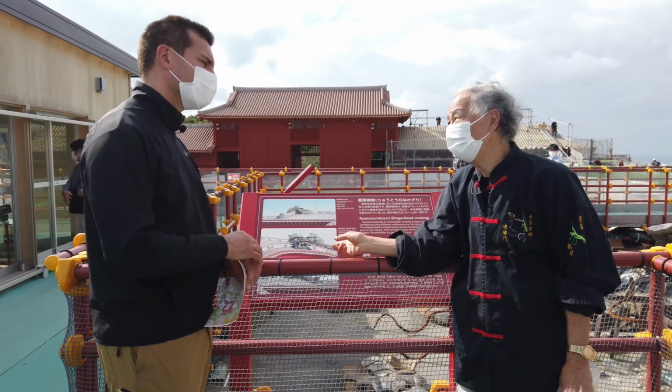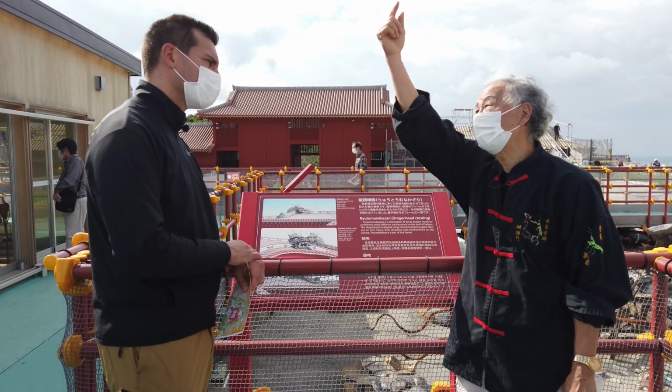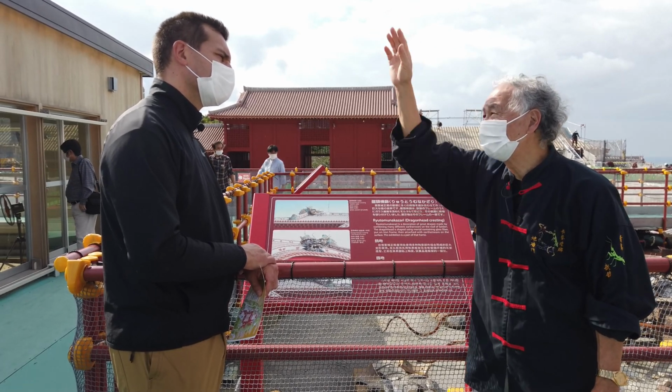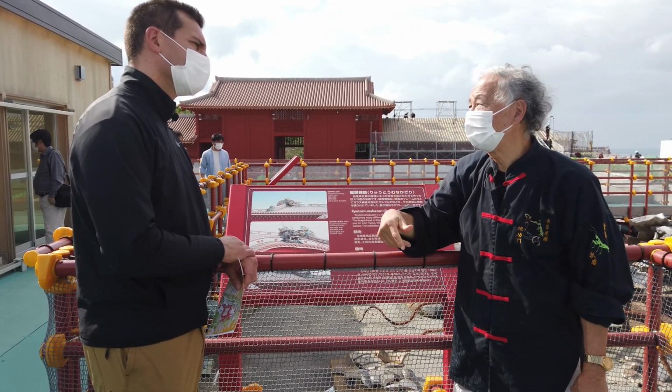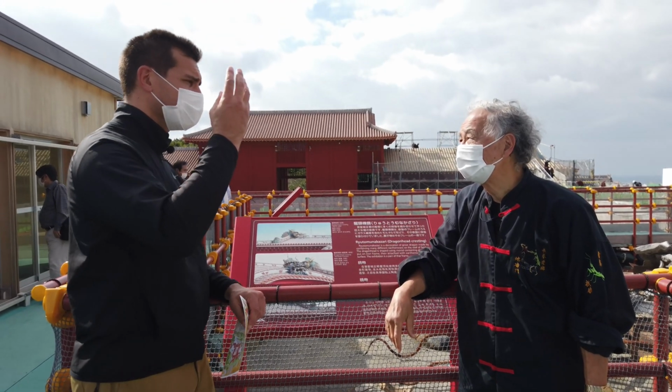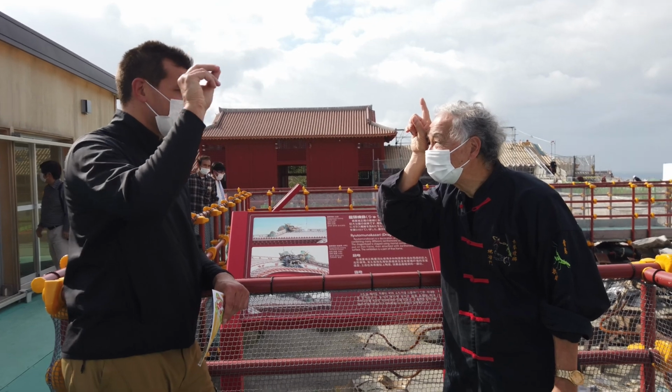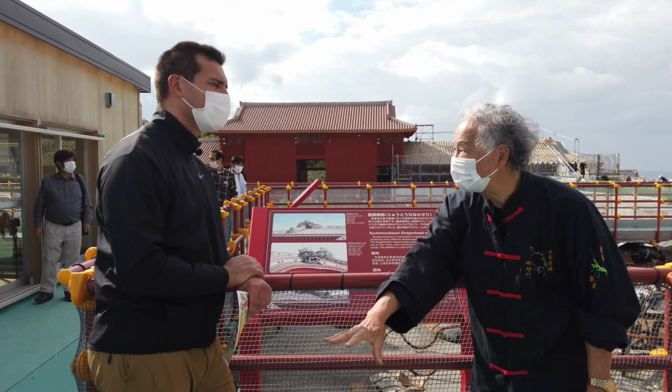Very important because the purpose is against fire and inazuma, the electric coming, like lightning. So the dragon spires catch the lightning, right? They're made of iron and the spark goes out. Oh, I see. No fire.